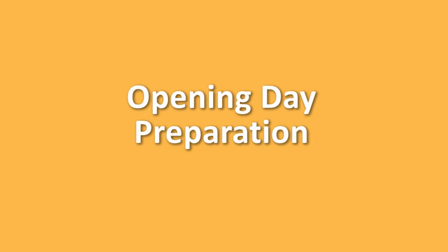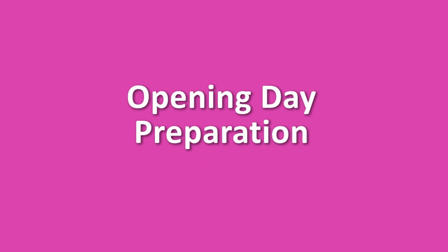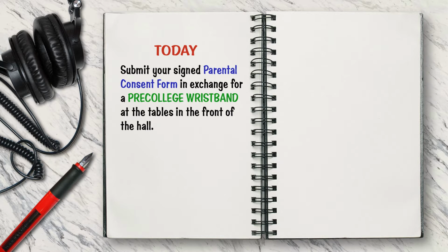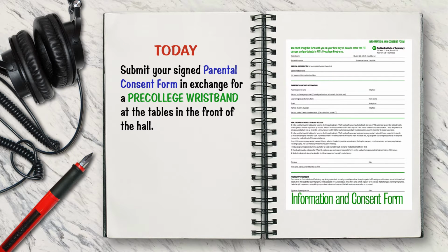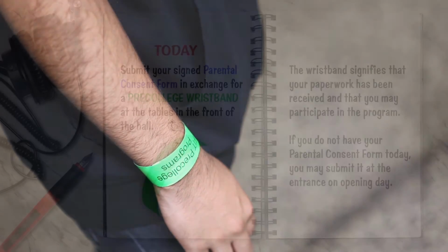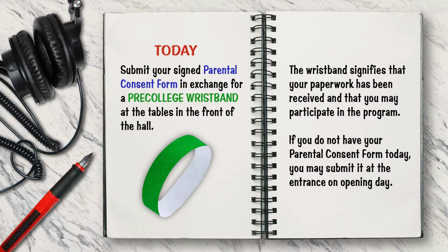In preparation for opening day, we strongly suggest you do a few things in advance. Your opening day and our opening day will run much smoother if you're able to do the following today. Today, we ask that you submit your signed parental consent form in exchange for a pre-college wristband. You can drop off your parental consent form at our check-in tables today. This wristband signifies that your paperwork has been received and that you may participate in the program.